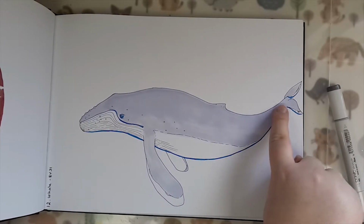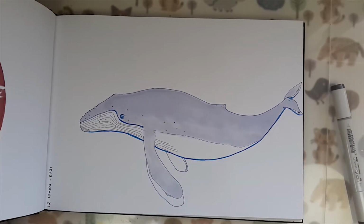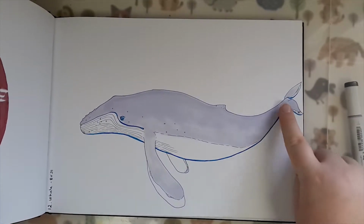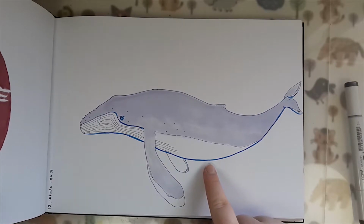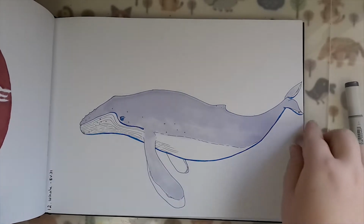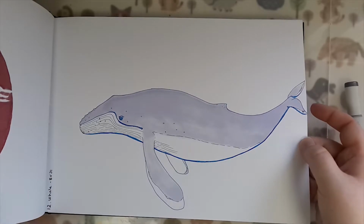I made the tail a little disproportionate just to get it to fit on the page, because my sketch was on the outside. So that was a challenge, but it was really fun drawing this. And I also used blue ink from a Copic multiliner and a Micron pen that is blue. So it was fun to use a little less black.